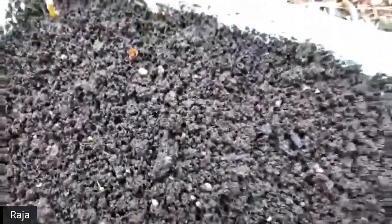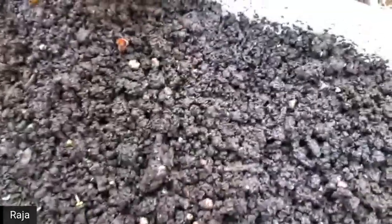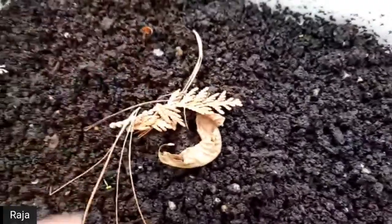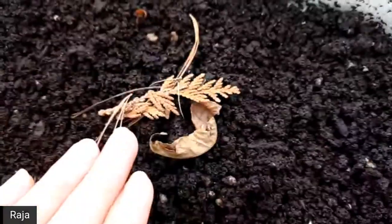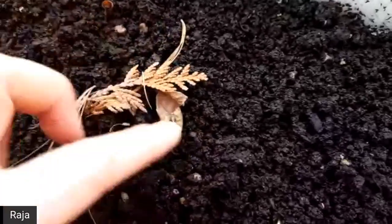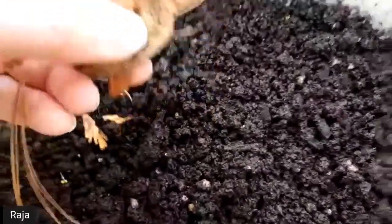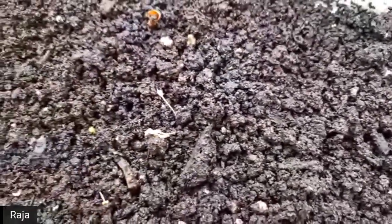So into my bin, in nature, there are worms underneath the ground and they eat leaves and anything that kind of falls from the trees, any animals that might die. The worms and other little critters in the soil help to break them down into soil. Now in my composting bin, I put my food waste, my food scraps.